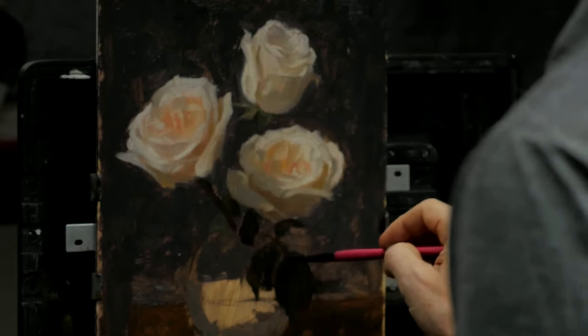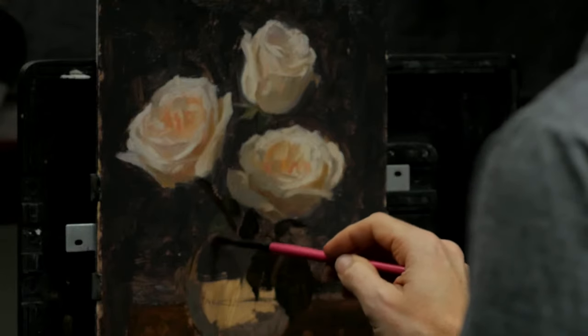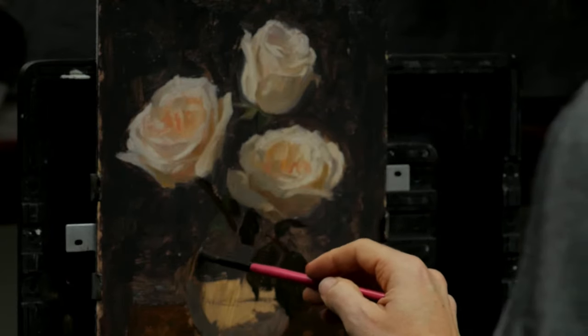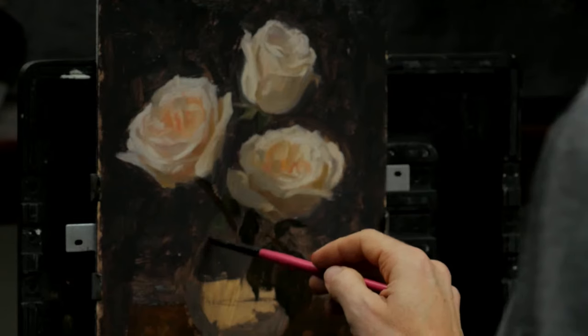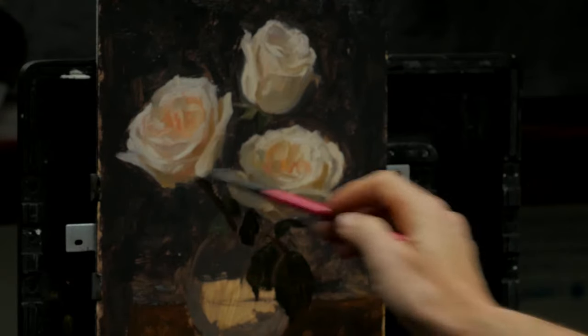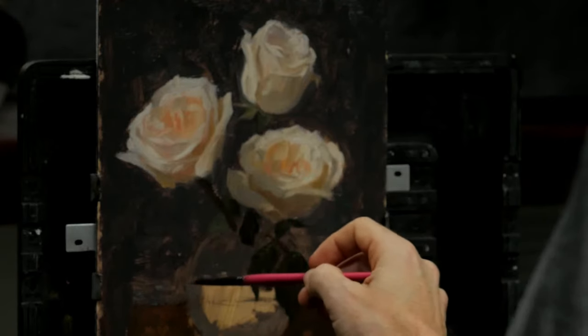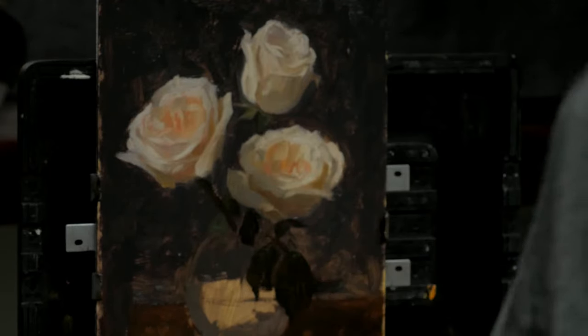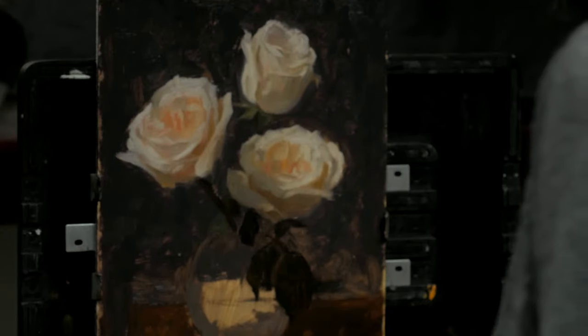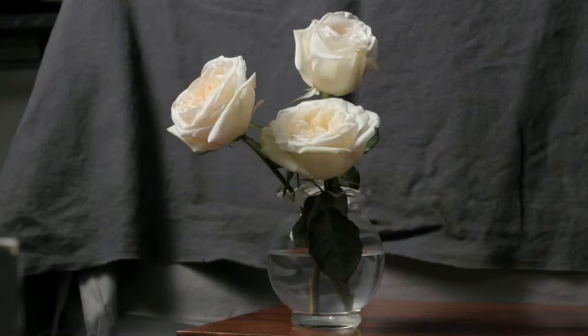Just gonna go in, do that, and I'll re-establish those edges. Okay, and then I'm just gonna make a little bit of a mark here on the right that is a representation of the vase, and then I'm gonna create a little bit of where, actually I need to put a little bit of warmth in here to represent some of that floor kind of coming through top of the space there.